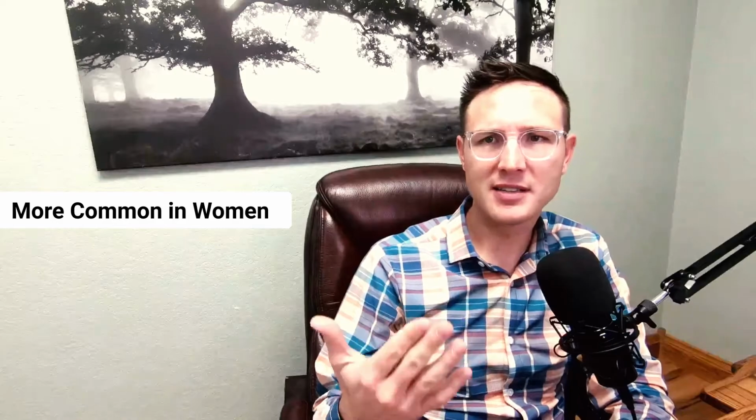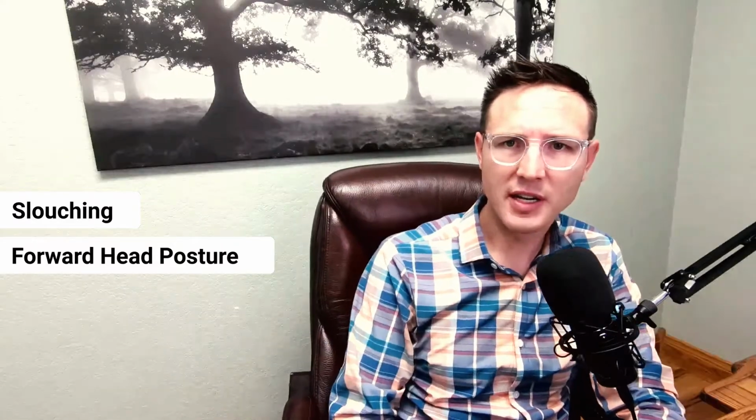And there's usually some chronic stiffness or tenderness in the neck with it as well. It's often triggered by certain movements or certain postures. And it's more common in women than men by about 4 to 1. And some of these poor postures include like slouching or forward head posture that can lead to more prevalence of cervicogenic headaches. So what do we do in the office?